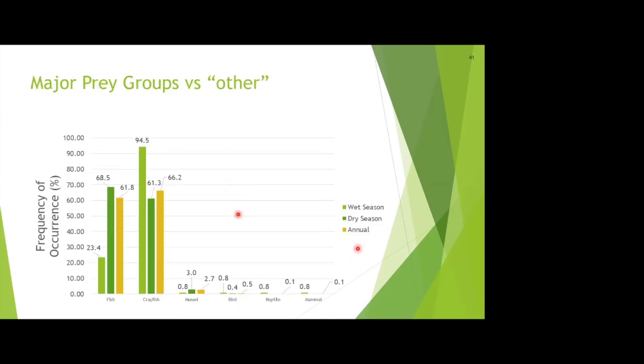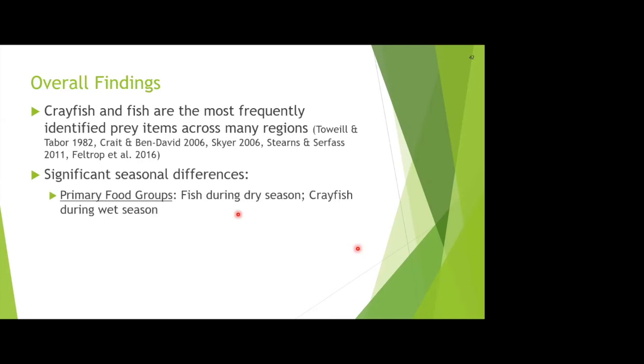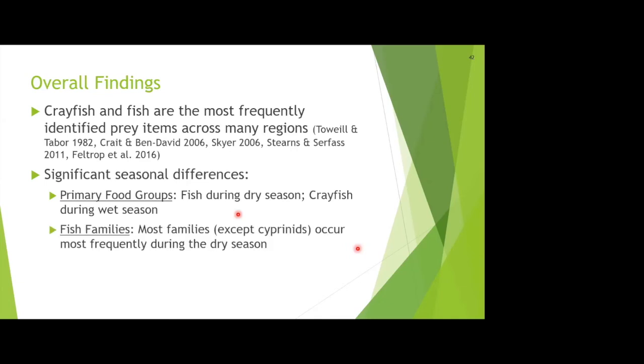And just to compare our two main food groups, which are fish and crayfish, to our other groups, which include mussels, birds, reptiles, and mammals, there's just a huge difference between the main two groups and everything else. Overall, crayfish and fish were the most frequently consumed prey items in this area, which matches research conducted in other regions. The primary food groups, like I said, are fish during the dry season and then crayfish during the wet season. And these are significant seasonal differences in identification.